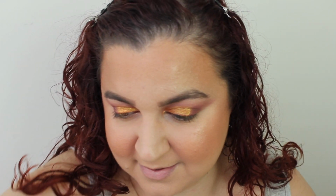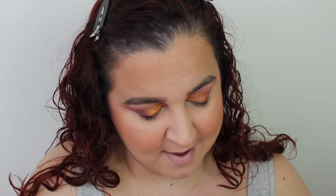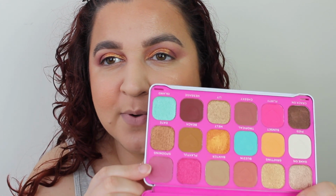Back to finishing the eyes. So, palette, which I lost. Let's put a bit of Flirty, I don't know why I said it like that, and mix it with a bit of Spooning on the bottom lash line. Again, don't know why I said it like that.